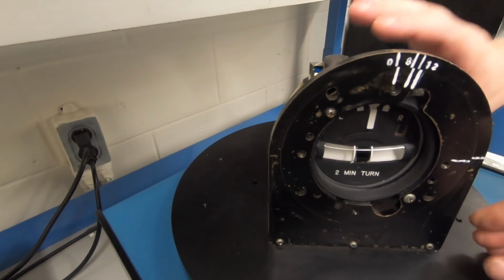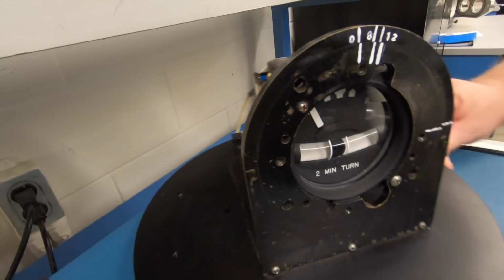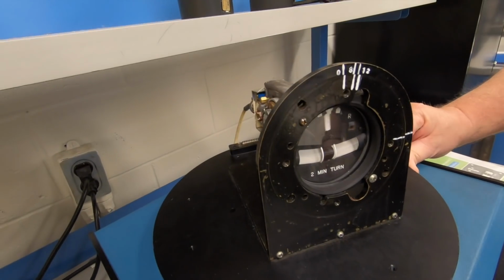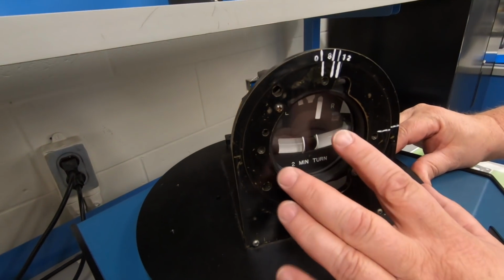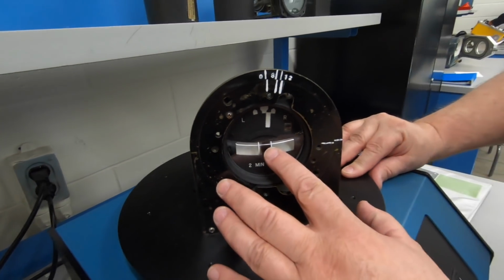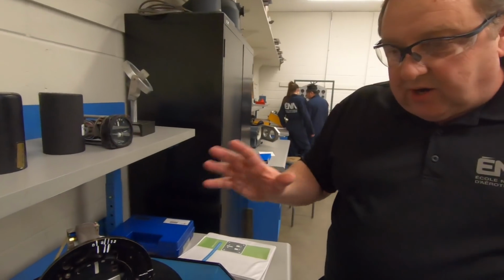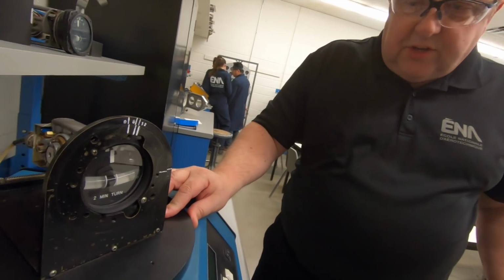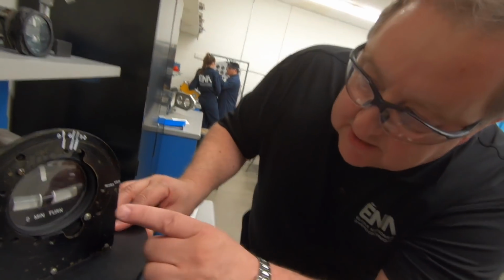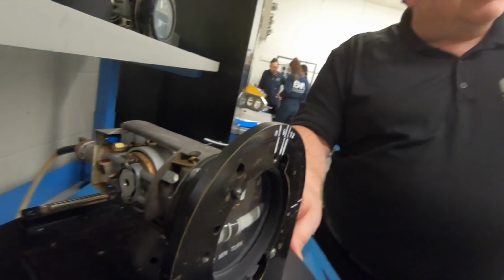Look at that. But this part, when you change the heading of the aircraft, look, the gyroscope reacts. And of course you know that if you line up the ball over here, 3 degrees per second is called a rate 1 turn, and that type of turn is very well known in aviation, especially in IFR. When we talk about a rate 1 turn, it's 3 degrees per second, and this is when the needle is right over here, all done with the gyroscope.